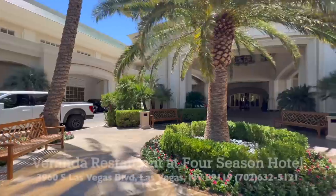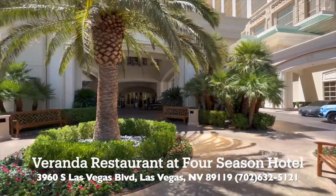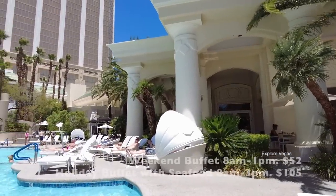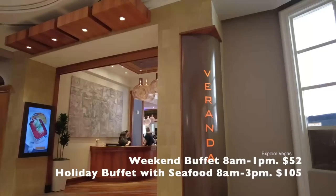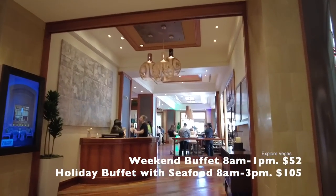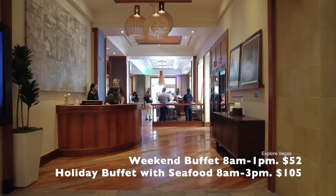Everybody, it's Explore Vegas, and today we are at the Four Seasons Hotel in Las Vegas. The five-star Four Seasons Hotel is located inside the 35th through 39th floors of the Mandalay Bay Hotel in Las Vegas. It has a separate entrance and elevators, and nestled away inside the Veranda restaurant, a breakfast buffet is offered every Saturday and Sunday morning.